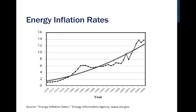And so it's difficult to add some sort of a projection line to this when such dramatic things can happen, especially things that are happening rapidly. It used to be a lot more stable, but now who knows what's going to happen.